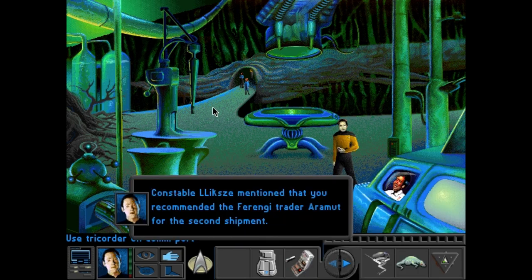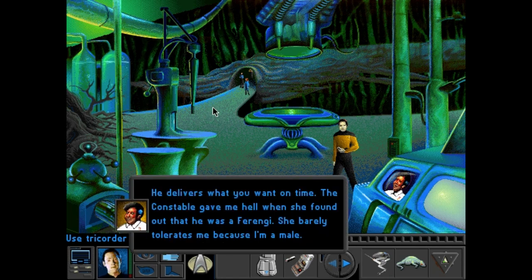Constable Lixie mentioned that you recommended the Ferengi trader Aramut for the second shipment. He delivers what you want on time. The Constable gave me hell when she found out that he was a Ferengi. She barely tolerates me because I'm a man.